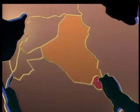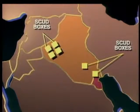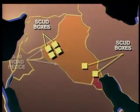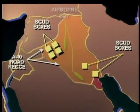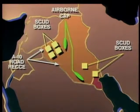The coalition knew that the mobile launchers had to come out of hiding and drive to certain areas so their Scuds could reach their targets. These launch areas were called Scud boxes. During the day, A-10s flew along the roadways looking for them. By night, F-15Es and Lantern-equipped F-16s circled overhead.